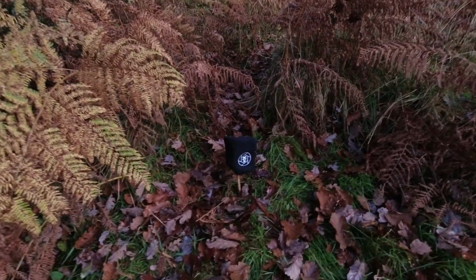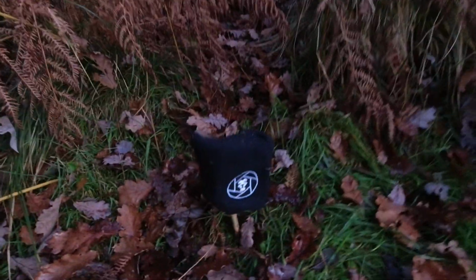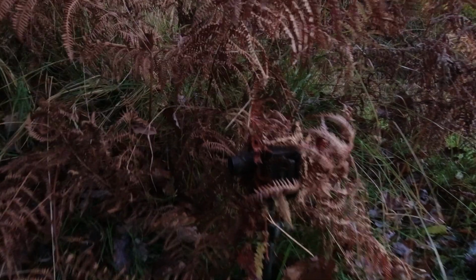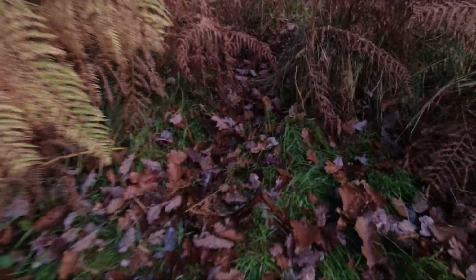Right, there's the spot, my focus spot there. I can take that away now. I normally use that just so I can get my focus. Oops, flashes are going off. There's my sensor, if you can see it down there, camouflaged up. I'm hoping they're going to come down that little gap in the bracken.